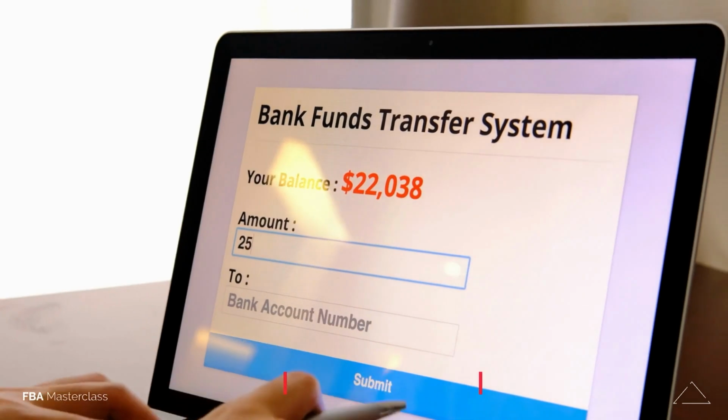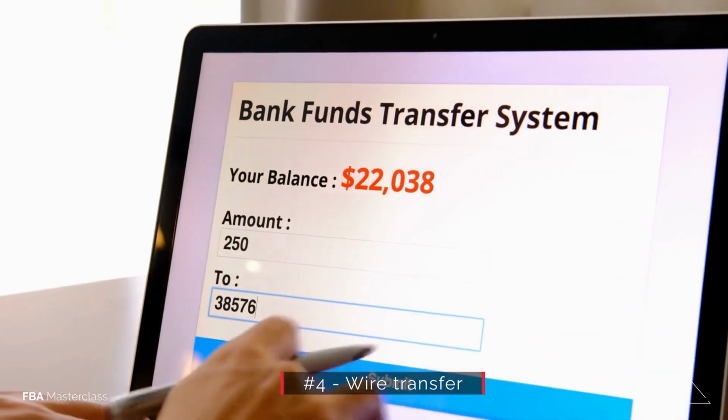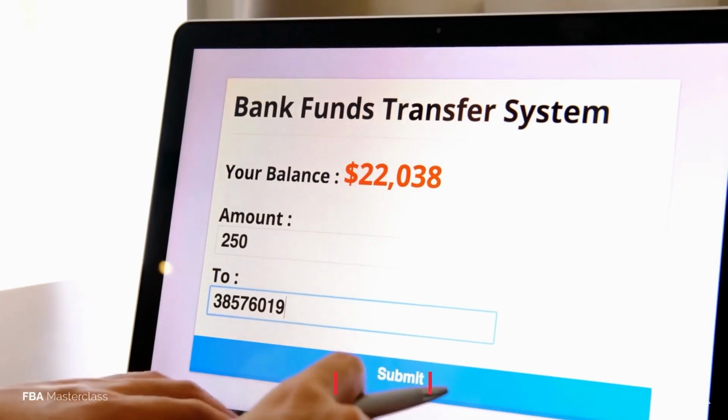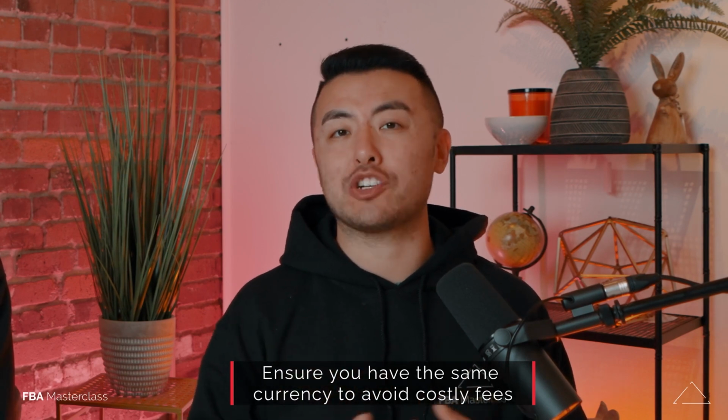Another way, and I would say this is the most common way, is by sending a bank wire. And you get the wire information from your Chinese supplier's bank. You can go online or you can go to your physical branch here in Canada, US, or where you're from, and say, I would like to send a wire directly from my account over to theirs. And always make sure that the currency is the exact same, or else the bank actually takes a currency fee.